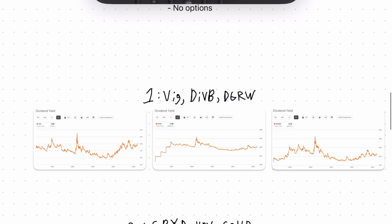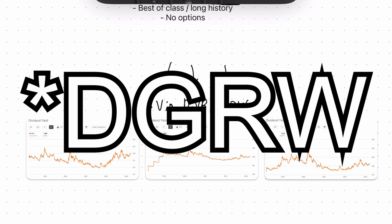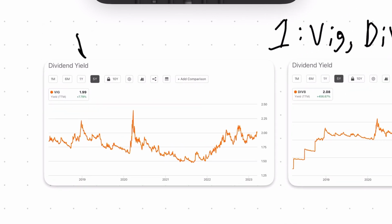So due to this criteria, names like VIG, DIVB, and even DGRO are being eliminated. So here's the 5-year dividend yield history of VIG.